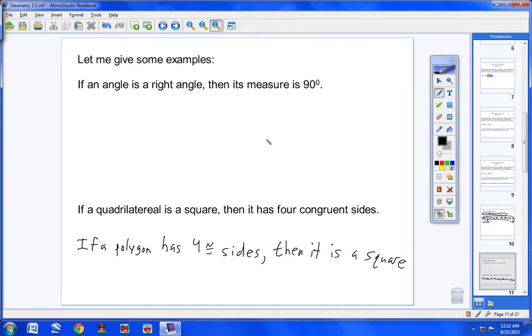It says if you have a polygon that has 4 congruent sides, then it's a square. Oh, really? How about a rhombus that looks like this? I can definitely draw a 4-sided figure in which all 4 sides are 1 inch, but that's definitely not a square. Remember, a rhombus is a 4-sided polygon that has 4 congruent sides, but it's not always a square. That is not a square.